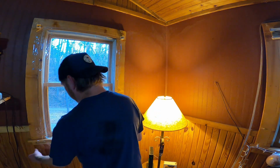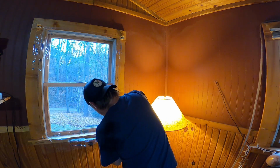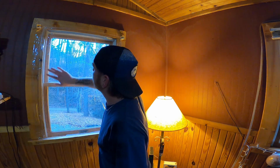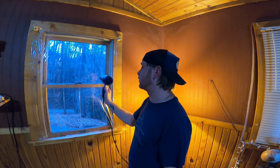Now we have to cut this plastic just a little bit in order to make it fit properly. So that's pretty secure. Now the next step is to get the hair dryer and watch it tighten up essentially. All right, everybody, so now we have the hair dryer. I recommend keeping it on low whenever you're doing this because you don't want it to get too hot and you don't want to get too close. You want to stay probably this far back.